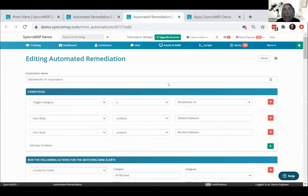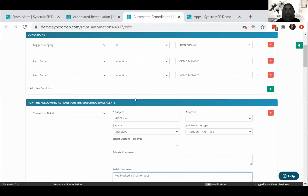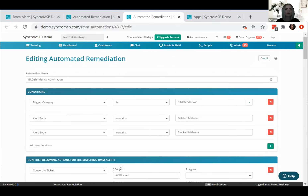What this will do, again, if you convert this into a ticket, it will attach this ticket to that asset and to that customer so that you don't have to do any type of reassigning, removing labels, adding it to different assets, things like that. It's all taken care of for you. And of course, making you look good in front of your customers as well.